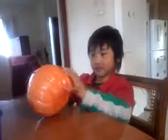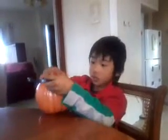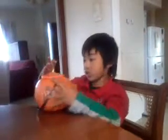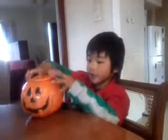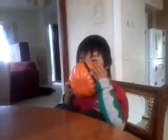Halloween pumpkin. We bought it from a shop. There was no place to open it, so it opened like this. What is it? What's inside?